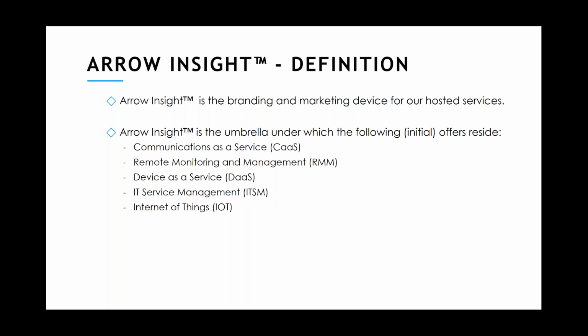So the other one here is ITSM, which is our white label branding for ServiceNow, which we're going to talk a lot about as we go along, because it's closely related to remote monitoring and management. And the last one there is Internet of Things, which is such a popular topic today in IT and in the business world in general. And that really is our inclusion with our parent company Arrow to cover this market, which we like to term sensor to sunset. And I'm sure we're going to have a presentation on that in a few weeks that you'll definitely want to join into that discussion for.